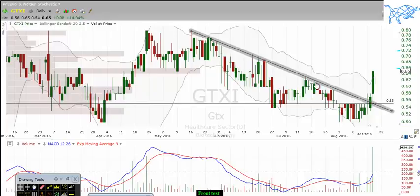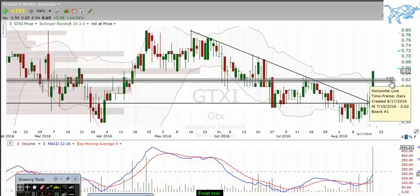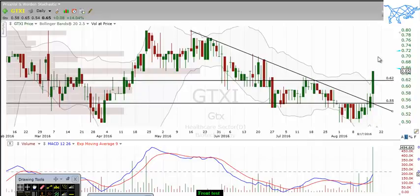We broke over another resistance level here. And this is just a mini resistance. You can see right here, rejection, rejection, rejection against that 62 level. So more than likely we're going to see higher prices here on Gtxi. A lot of volume is coming into this stock, so just be aware of what's going on with this chart.